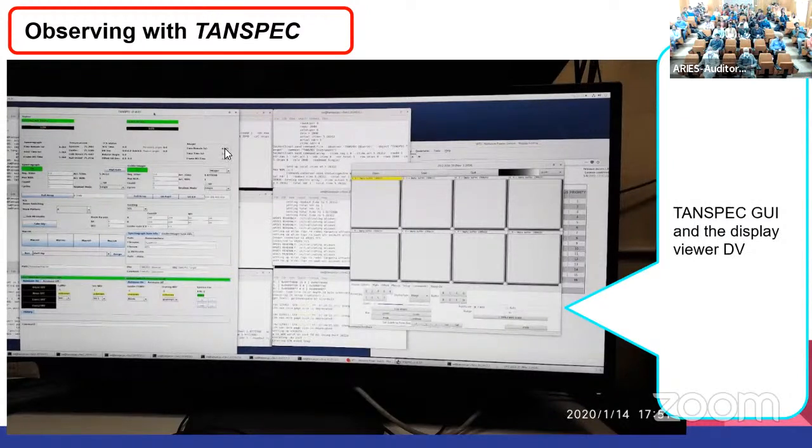Now this TANSPEC GUI will open, and once the temperature is all in the range, as Saurav also told, it will be always okay. At first you have to home all these 4 parts: the CAL mirror, the slit wheel, the guider wheel, and also the grating wheel. That is necessary because the GUI or the TANSPEC does not know where it is when you first start. So you first home them, and also you put in the data here.